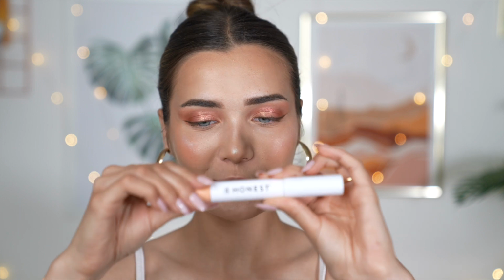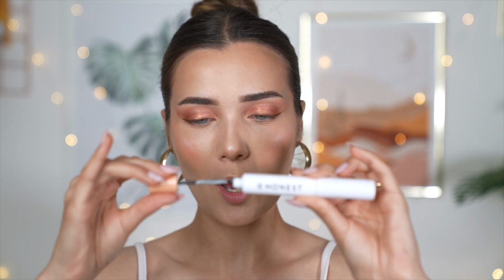Obviously, it's a little bit more on the mid-range side of things. It's not the most expensive, it's not the cheapest. It does actually also have a lash primer, so it's double-ended. So this is what the mascara looks like. It's pretty simple packaging. So the primer end is on this side, which is pretty small. Oh wow, that is really small. Okay, it's a very thin wand, but I mean, you don't really need it any longer. So let's just apply this through my lashes.